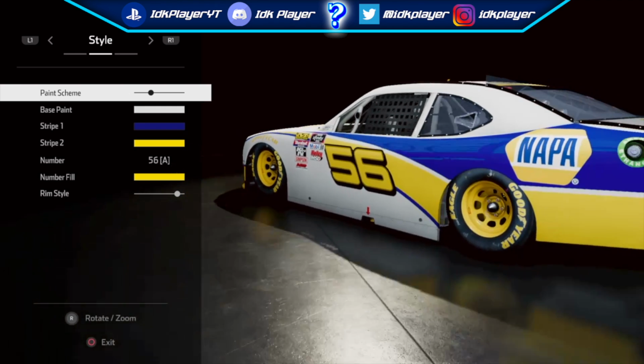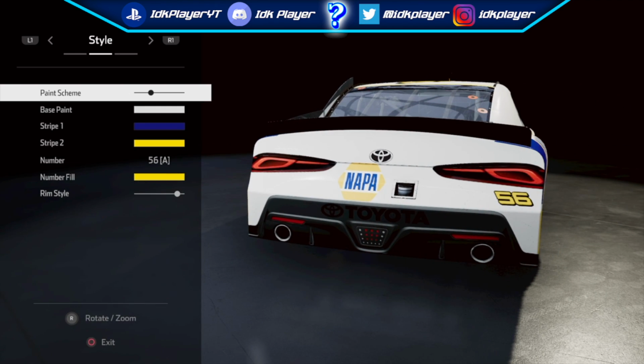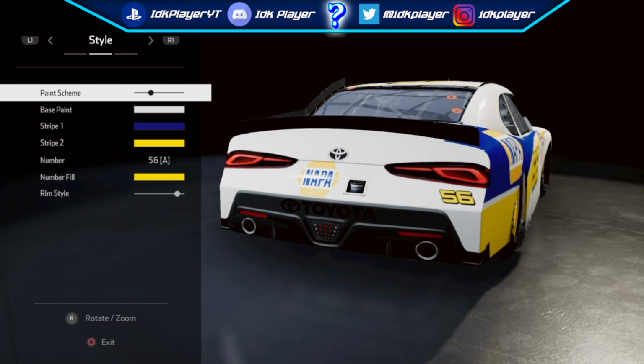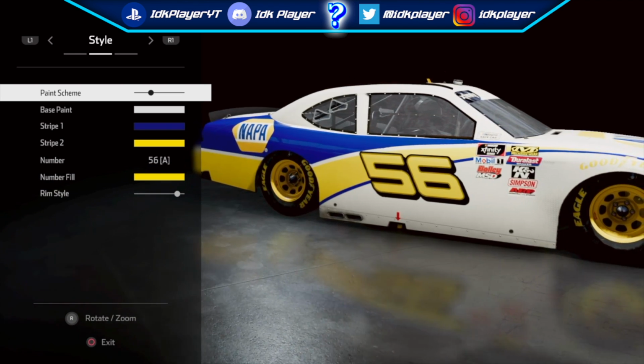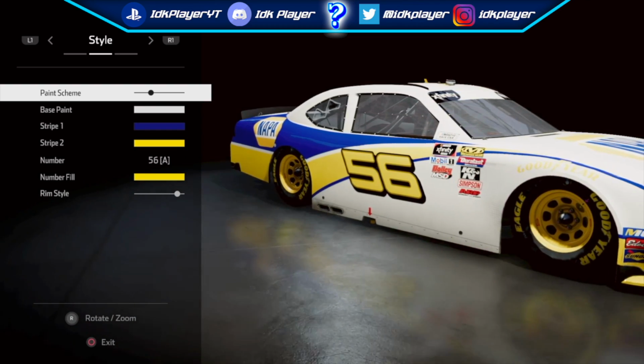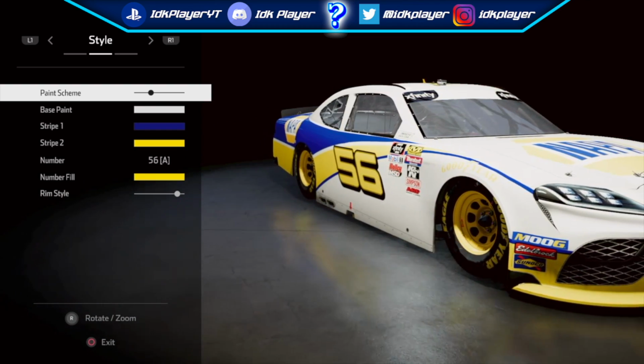And these are just some concepts I just wanted to show you guys because they look super cool, and I'm super happy 704 did revamp the custom car customization, and I can't wait to see a bunch of leagues run custom cars now because you could choose any number you want.